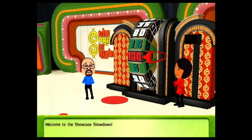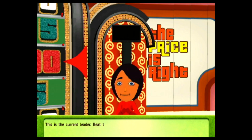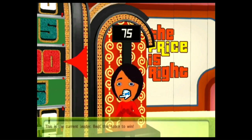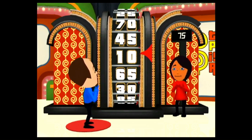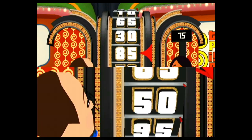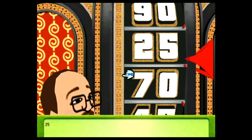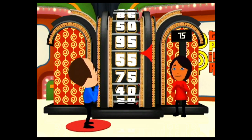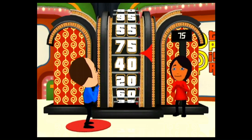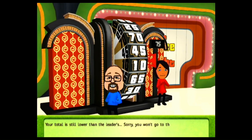Welcome to the Showcase Showdown. You'll spin the wheel. Be careful, though. If your total is exactly $1, this is the current leader. It's your turn to spin. $25. Your result, it's your turn to spin. $10. Your total is still lower than the leader. Sorry, you won't go to the showcase.